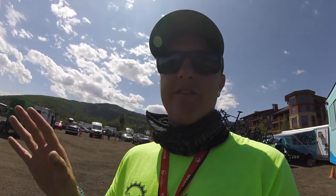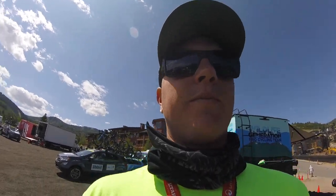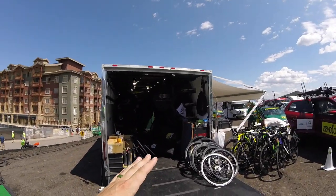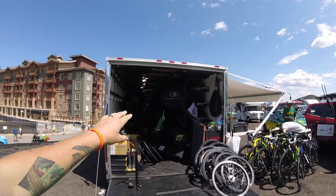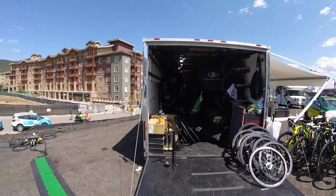We've made it over towards the Avello Cycling team. We got their team truck right here in front of us. I'll kind of whip around and show you that. So it looks like they are running the Dura-Ace wheels here. They got some nice setups here. A lot of their wheels are bagged. Can see one bike back over there.